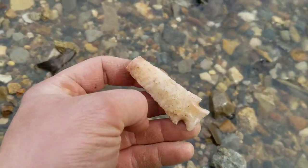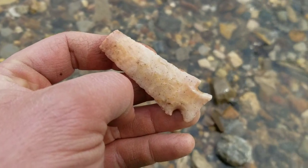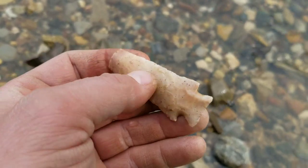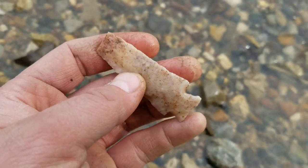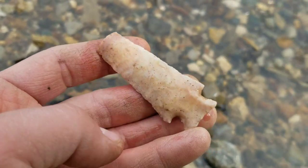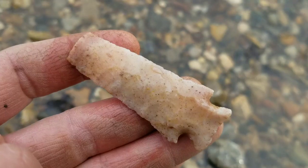Oh, what a beauty. It snapped. But my goodness, look at the colors. Wow. Well, much walking to do. Stay tuned, because we're going to find more.